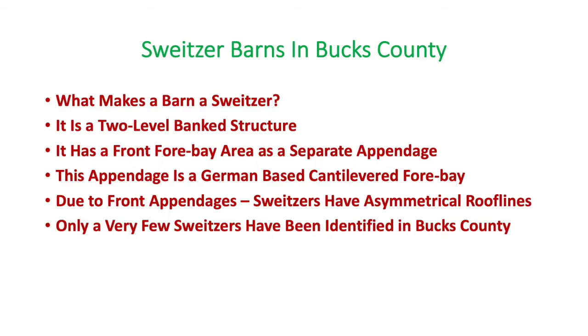So Schweitzer barns had origins in the eastern cantons of Switzerland. But anyway, what makes a barn a Schweitzer? It's a two-level bank structure. It has a front forebay area as a separate appendage, which we'll see in a little bit. This appendage is a German-based cantilevered forebay. We'll see what cantilevered means in relation to a barn. Due to front appendages, Schweitzers have asymmetrical roof lines.